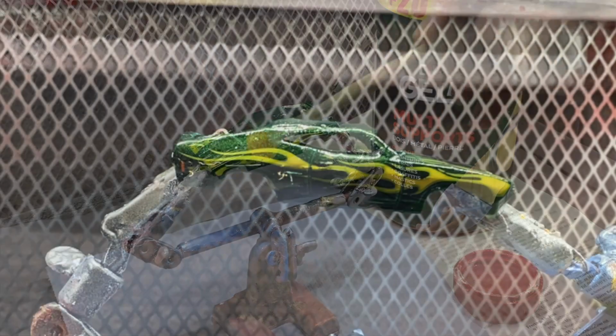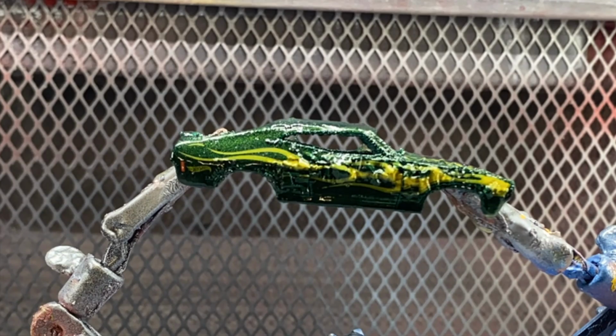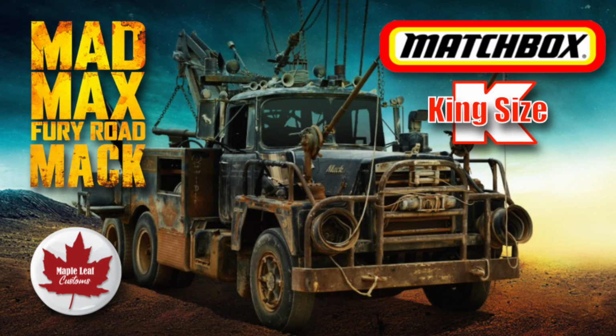I was actually fond of this metallic fleck green paint job, not so much of the flames, but off it comes as one of the early steps. Follow this link to see what I did with the Mack tow truck.